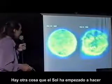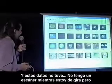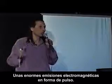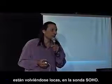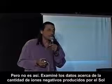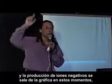There's another thing that the sun started to do. And this data now, I don't have a scanner while I'm on the road, but I found new data recently. The sun has started to pulse these huge electromagnetic pulse emissions. And I wasn't sure about this because I thought maybe it's the cameras that are going berserk on the SOHO probe. But it's not. I looked at the data of the amount of negative ions produced by the sun, and the negative ion production is going through the roof right now when these pulses are occurring.